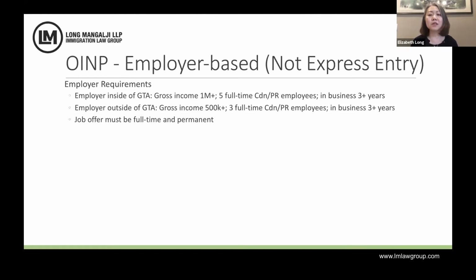They have to be in business for 3 years. If your employer is outside of the GTA, gross income of 500,000, 3 full-time Canadian or permanent resident employees in that location, and be in business for 3 years. The job offer that they offer you has to be full-time and permanent. Okay, so this is the basis of the employer-based.